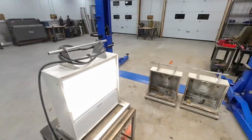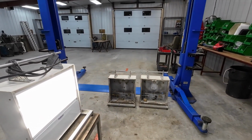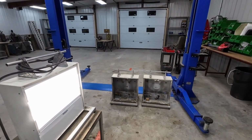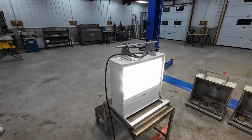I won't show you all the details. I got 2 more boxes to put together, and I've got 4 more fixtures in the barn that I got to change out and put this style of light in there, since it works in these housings pretty good.